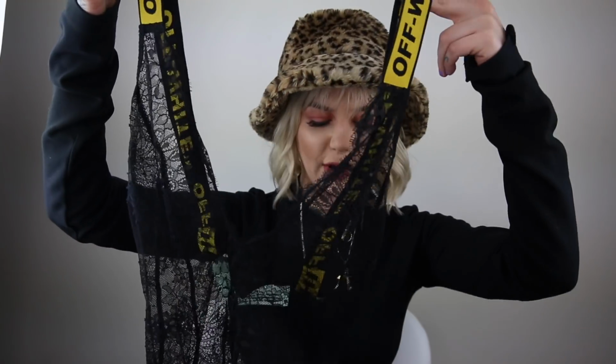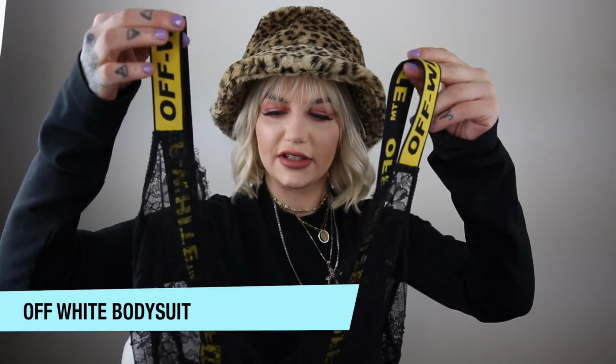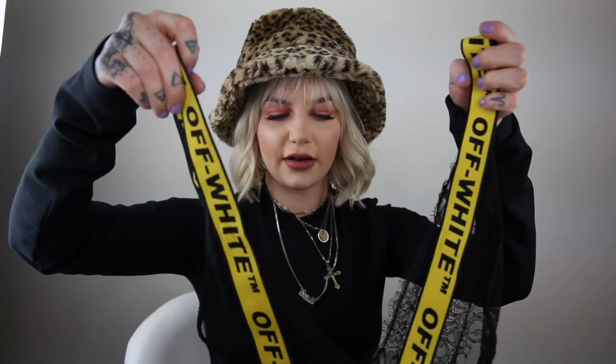So I got this Off-White bodysuit. This isn't vintage, but I think it's from their last year collection. And this retailed at around $500 or $600, which is pretty insane because it's basically just a lace bodysuit with the Off-White striped straps on it. I've worn it out in Vegas, got in trouble for it. I don't know how to justify that spending.